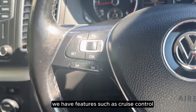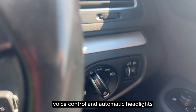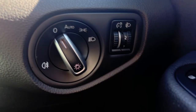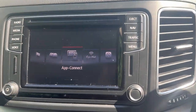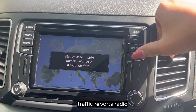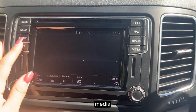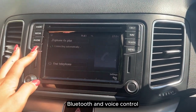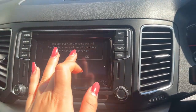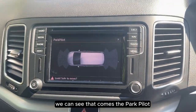On the steering wheel, we have features such as cruise control, voice control, and automatic headlights. On the screen, we can get quick access to navigation, traffic reports, radio, media, Bluetooth, and voice control. If we put the vehicle into reverse, we can see that it comes with Park Pilot.